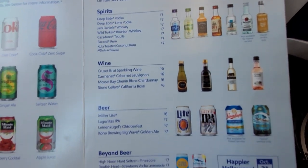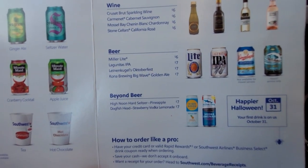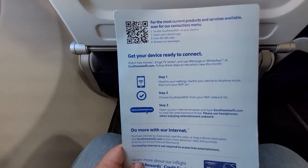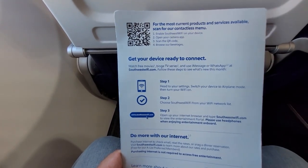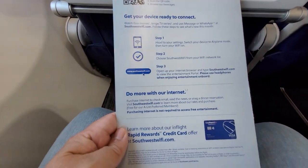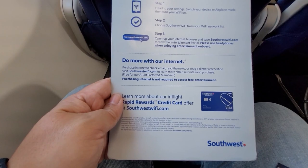As you might have seen, beverages are served for flights longer than 176 miles, so we should be able to get snacks and beverages. This aircraft is Wi-Fi equipped, so we hope you enjoy our free Wi-Fi and movie options. For more information on accessing free Wi-Fi and our entertainment options, please check the beverage menu in your seat back pocket.